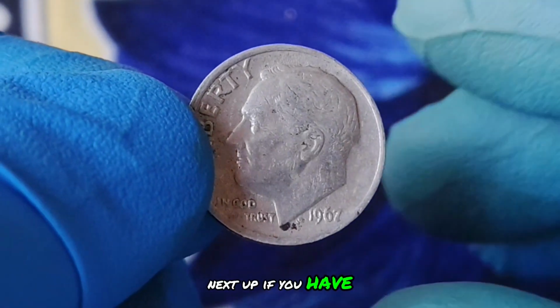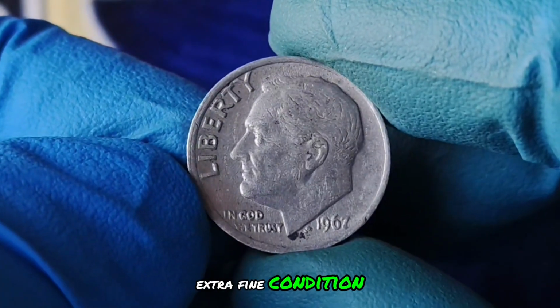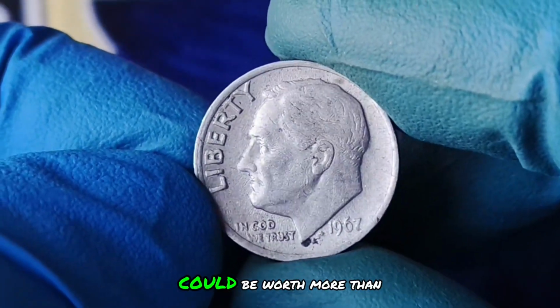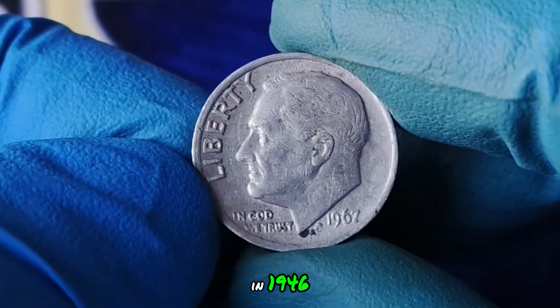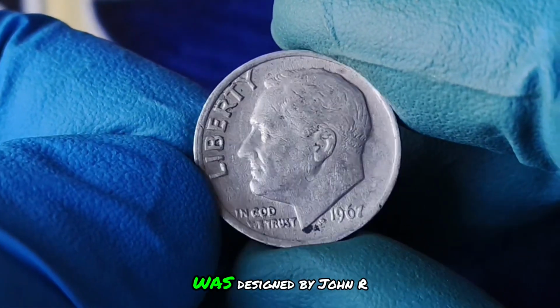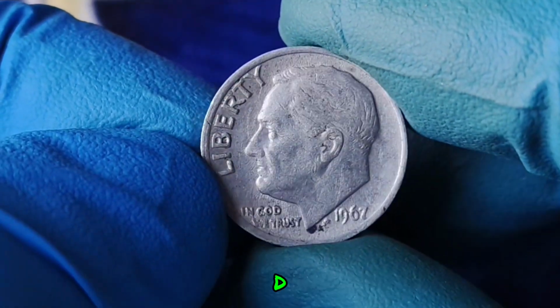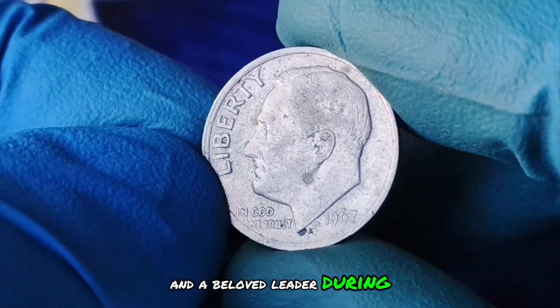Next up, if you have a Roosevelt dime from 1967 without a mint mark in extra fine condition, you're in for a treat. We'll explore why this seemingly ordinary coin could be worth more than you think. The Roosevelt dime, first issued in 1946, replaced the Mercury dime and was designed by John R. Sinnock. This coin honors President Franklin D. Roosevelt, a key figure in American history and a beloved leader during World War II.